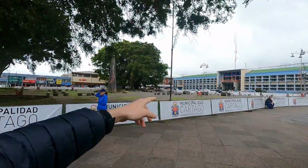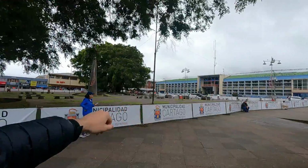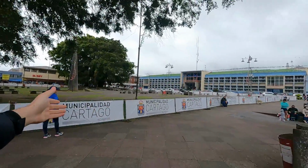Over here we have a big public square. You can see they put up this Municipalidad Cartago tape to keep people out of there. I am not exactly sure why. It would seem to me in the times of Corona, it would be nicer to have people outside rather than inside, but I'm not the one making the rules.